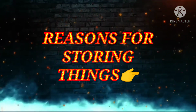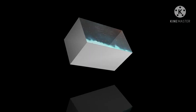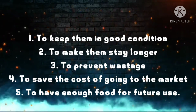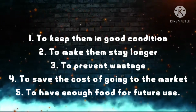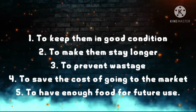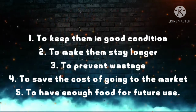Now, let's see why we store these things. Number 1, to keep them in good condition. Number 2, to make them stay longer. Number 3, to prevent wastage. Number 4, to save the cost of going to the market. Number 5, to have enough food.